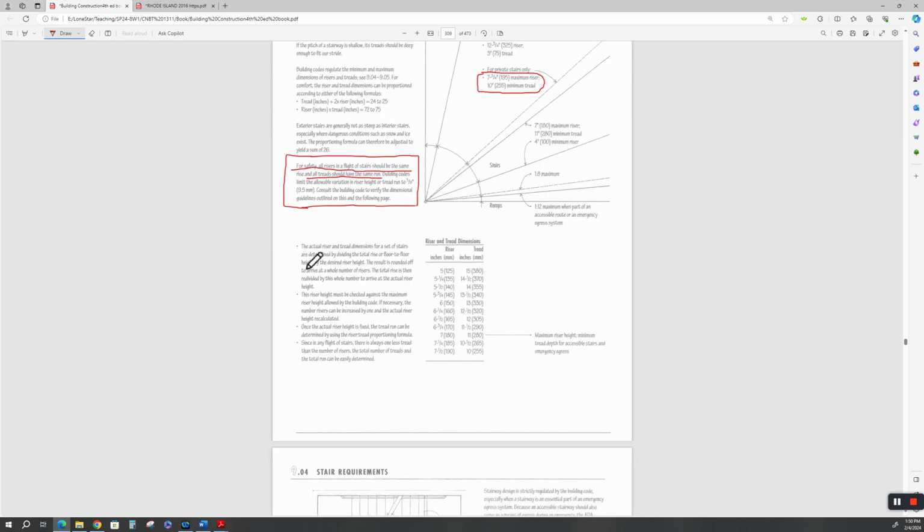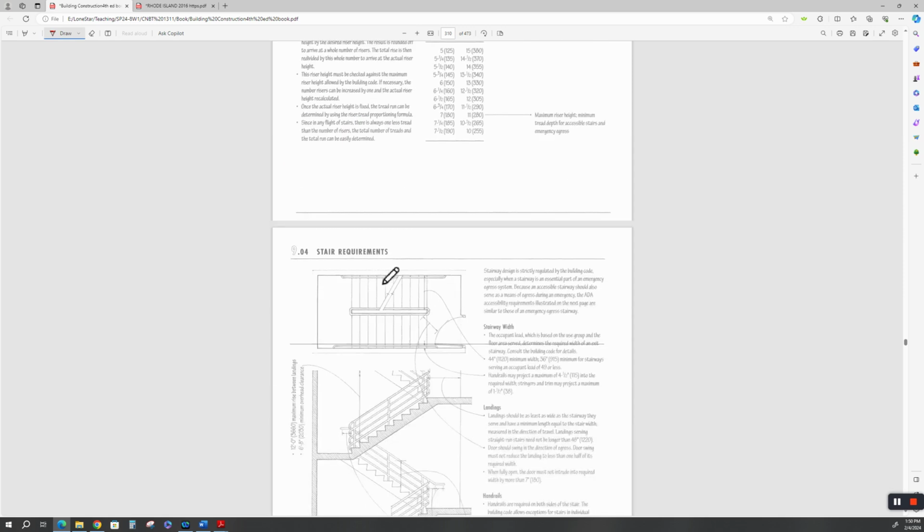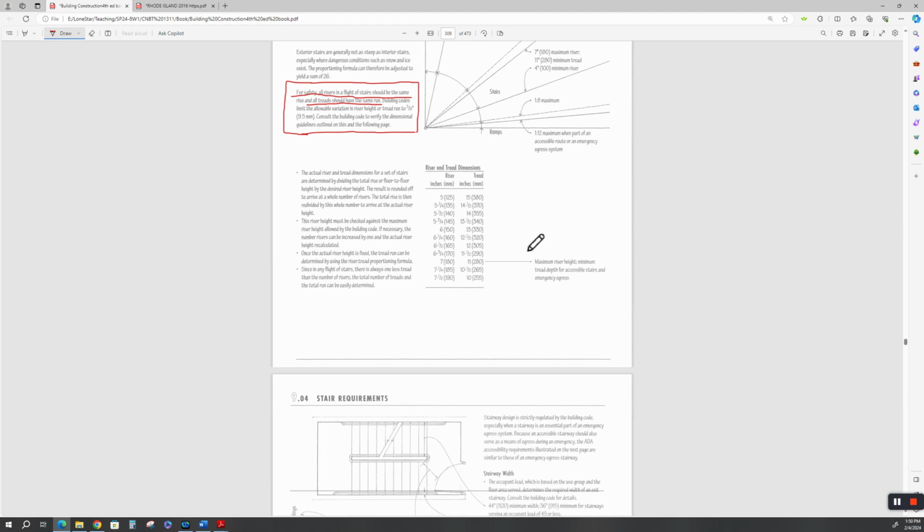All right, here's a chart. The actual riser and tread dimensions for a set of stairs are determined by dividing the total rise, or floor-to-floor height, by the desired riser height. What is he talking about here? All right, here we have a set of floor, and then here's the top floor, and we got those stairs. This is what he's talking about. All right, the riser height. The actual riser and tread dimensions for a set of stairs. The result is rounded off.